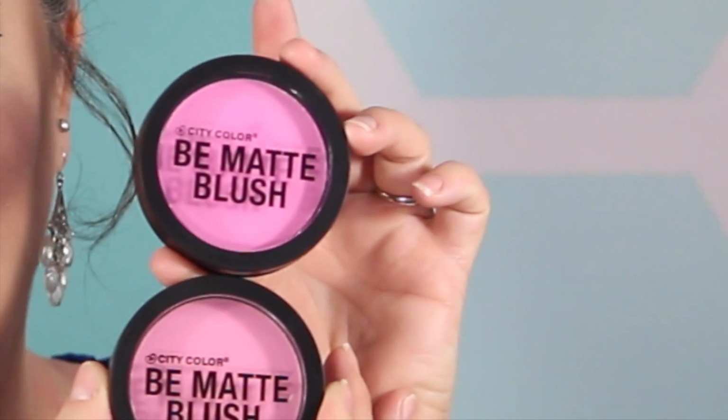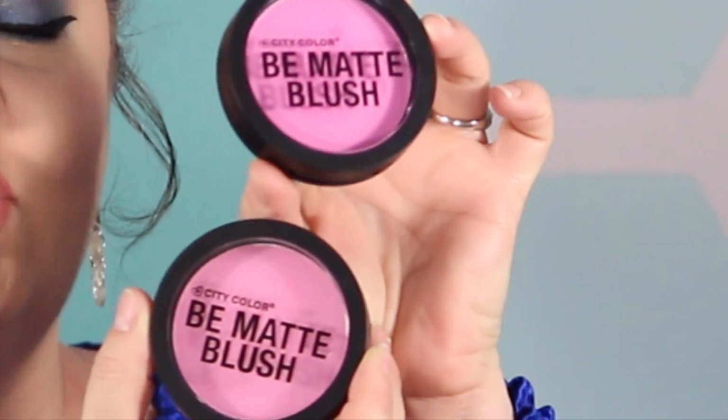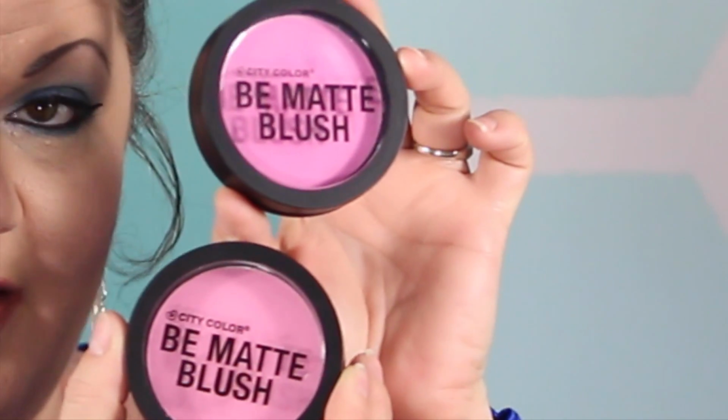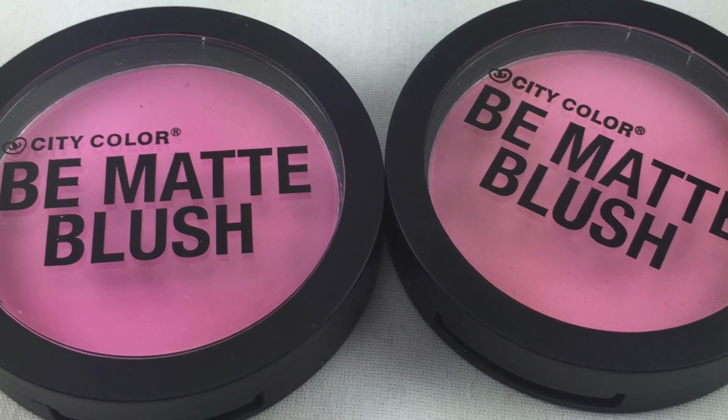Of course, while at Five Below, we had to try some of the cosmetic products, so I did pick up a few things for my daughter. I did pick up some of these Be Matte blushes in 2 different shades for her here. She and I both have used these over the last couple of days, and I have to tell you, they are a great quality blush.